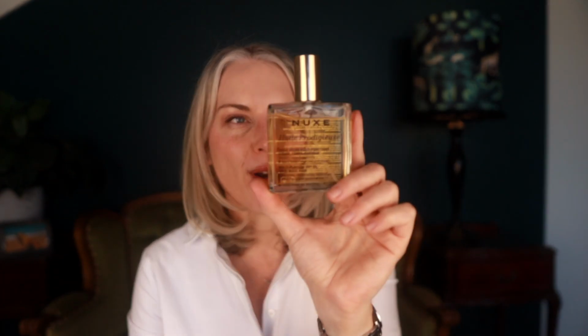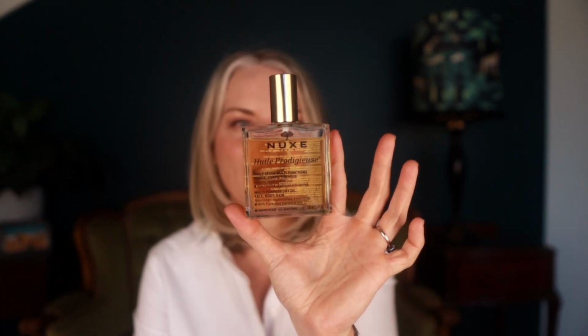I highly recommend this. As I said, this is my second bottle. I've already been through a 50 ml and I'm now onto the 100 ml bottles. I've only had this brand new one for, I'd say, a couple of weeks, so I'm already making quite a dent in it. That's really nice. They've also brought out the oil in different scent profiles.